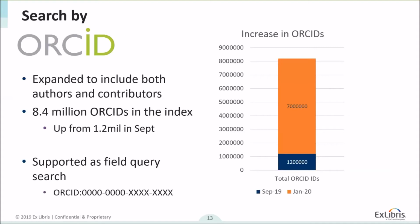It is supported as a field query search, so if you want to do this type of search, you want to type into the search box ORCID: and then the ORCID ID itself, and that should return some good results.